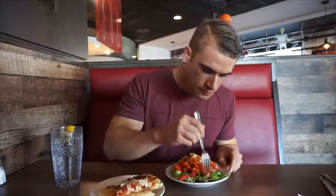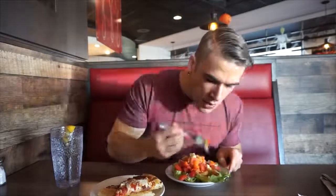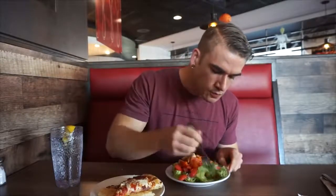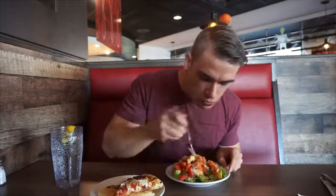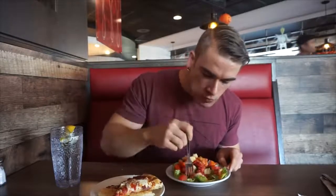They had a few croutons. The funny thing is, I was the only person in this whole restaurant for my whole time here that touched the salads, the actual green salads. Everybody else was sticking to the pizza and the pasta. There were little garlic breadsticks. There was also pasta salad, which I did try. You'll see me try it, and I'll let you know what it's like.